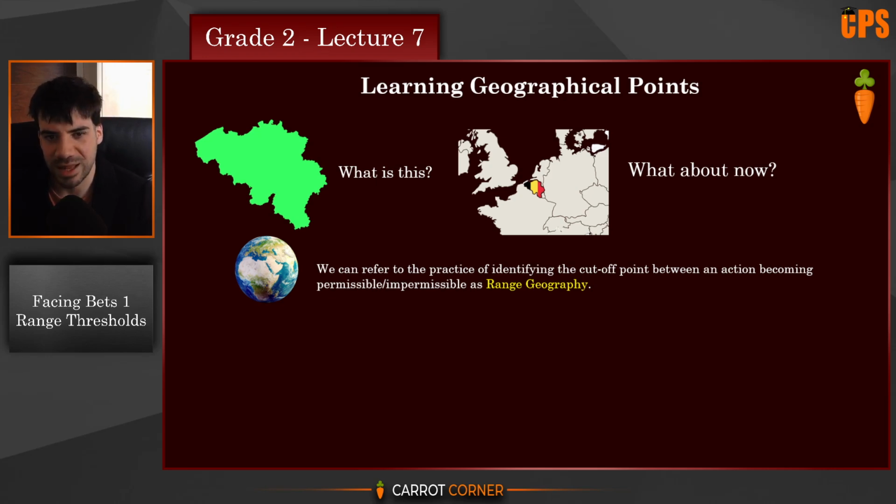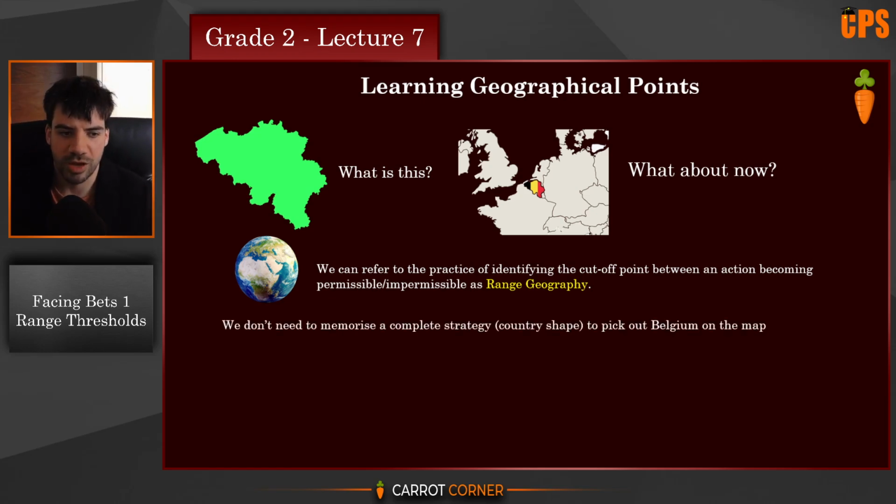It wouldn't make sense, when trying to memorize the location of Belgium or learning some attributes about the country that would allow future recognition, to actually memorize cities in France, cities in Germany, cities in the Netherlands. That wouldn't be the highest EV or most efficient way of doing things. It's sufficient merely to look at the bordering countries, to memorize their shapes, and to know that Great Britain, France, Germany, etc. are nearby. Similarly, when we're looking at ranges, we don't have to memorize a complete strategy.